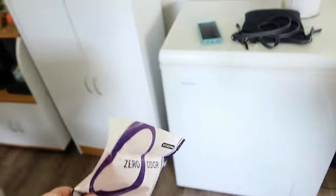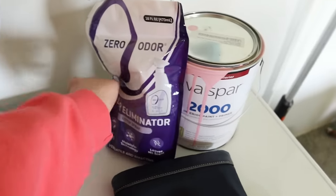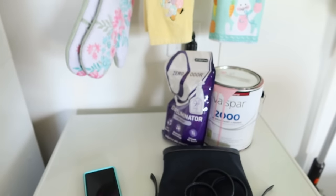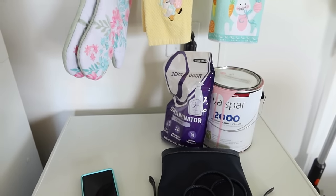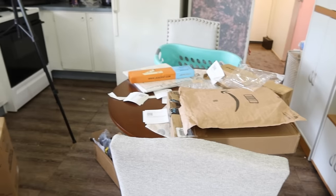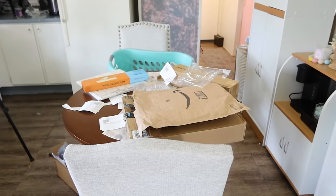I accidentally bought a scented kitty litter one time, and they still used it. I think my cats were like, it doesn't matter, just give us somewhere to go. So, I got lucky, I guess. I know some cats are a little picky. All right, let's get to cleaning.